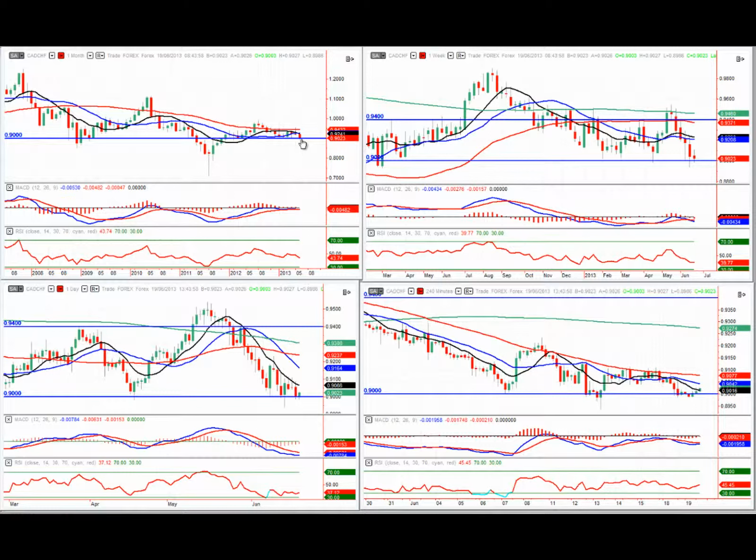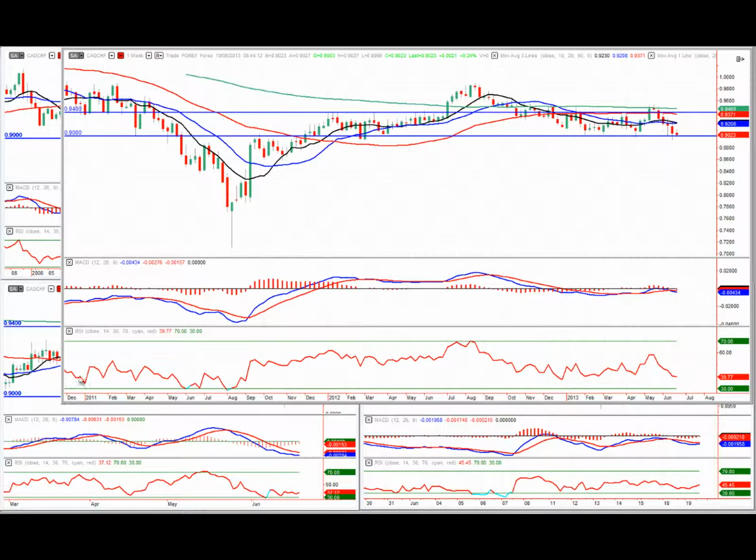At the same time as we're testing it here, we've got the MACD fairly flat, but the RSI is already diverging here. The RSI is already leading, pointing to a weakness in this market, so possibly a continuation down. Taking a look here at the weekly chart, we can see this price action in a bit more detail. If I open this up a bit, you can see a bit more.